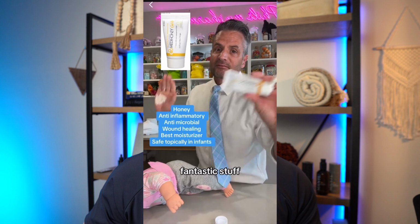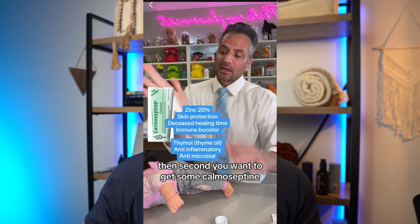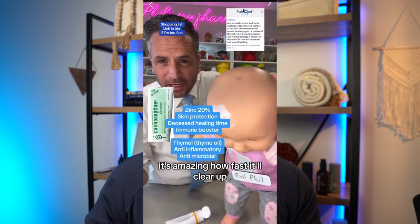Get some Meta Honey, fantastic stuff. Then second, you want to get some Camelceptine. You mix the two of them together a couple times a day. It's amazing how fast it'll clear up.